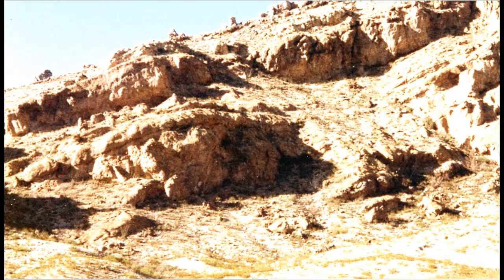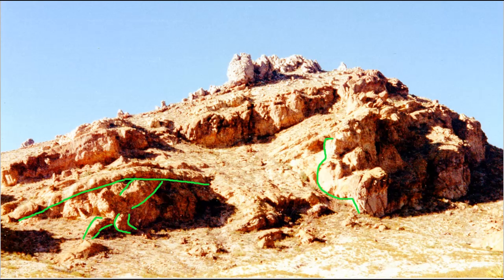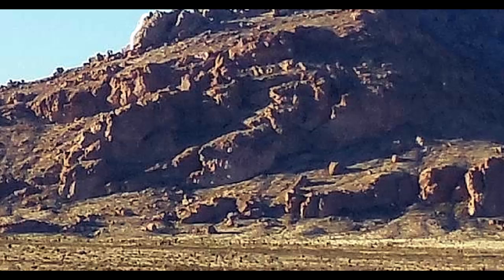There's various faces carved into the rock, and then on the right you can see a figure that's seated with a monkey and a gorilla. Late one afternoon I was coming back from prospecting in the Bishop Cat Mountains and took this shot, and from this lighting you can see various faces and even a serpent's head.